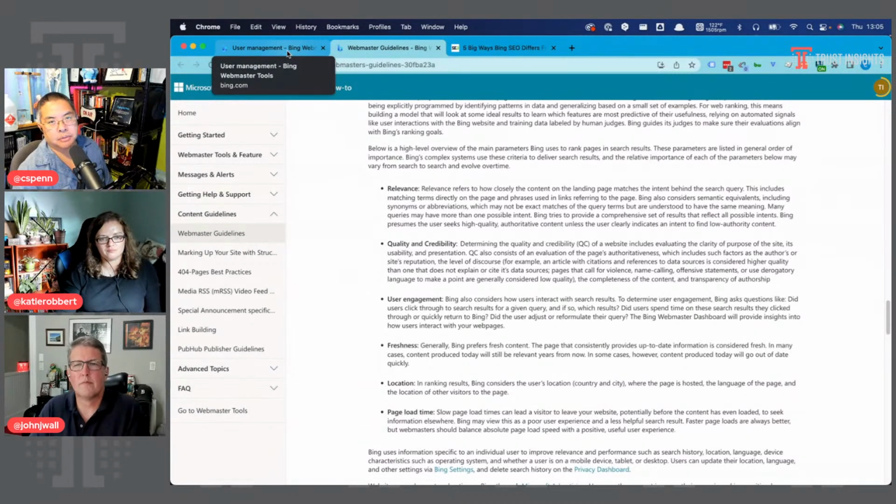Exactly. Now, the nice thing is that Bing and Google do share the majority of ranking factors. For example, have good quality content, right, and get links to it. That's pretty common. So you're not going to create content just for one search engine and not the other. For the most part, you're going to create the best content you can regardless. But there are some differences on the more technical side of things.